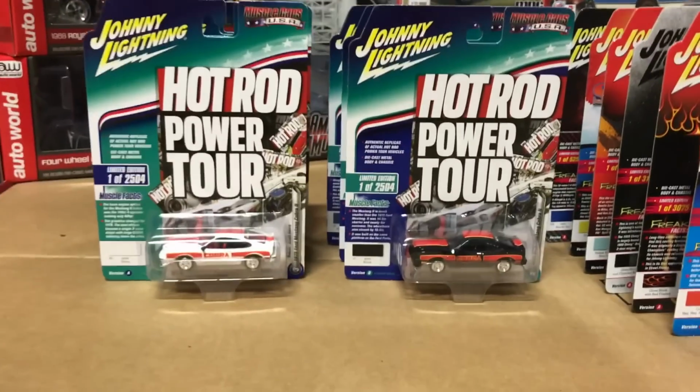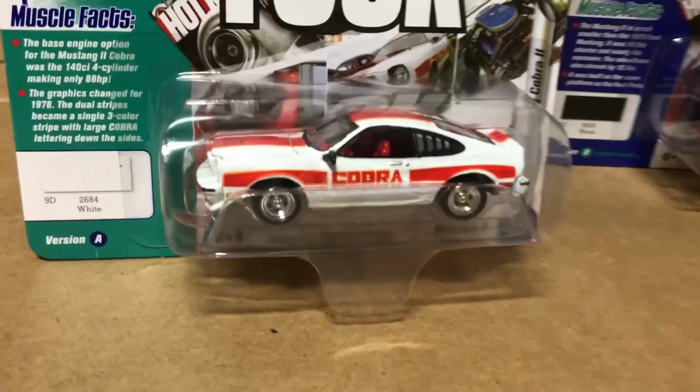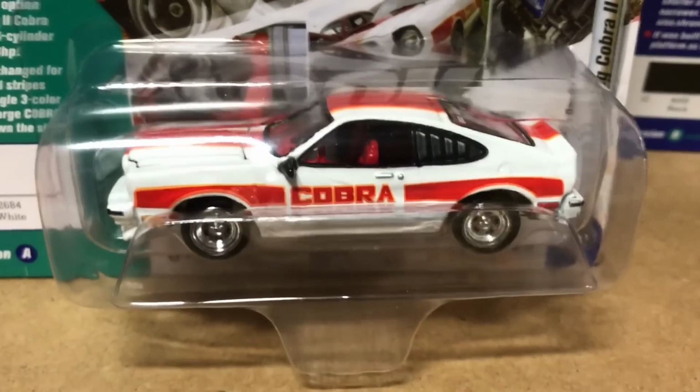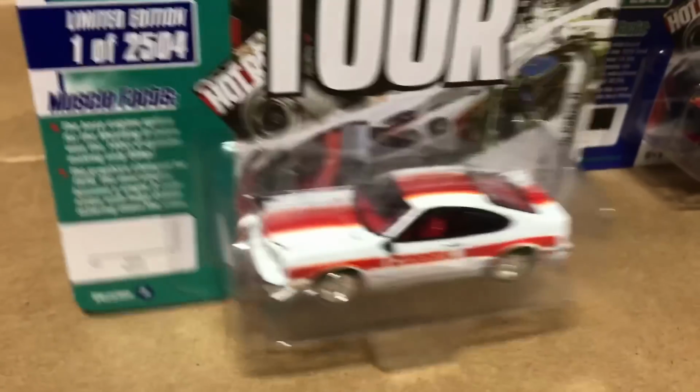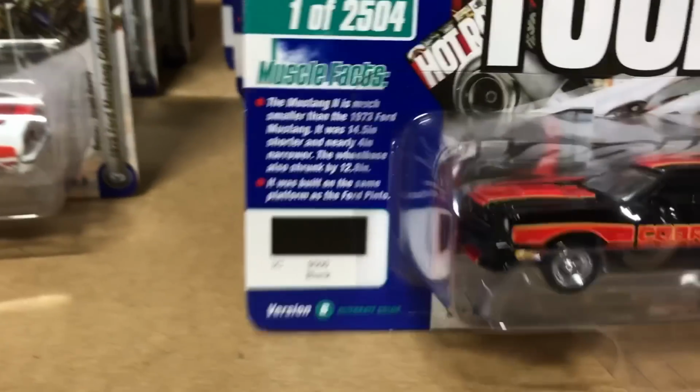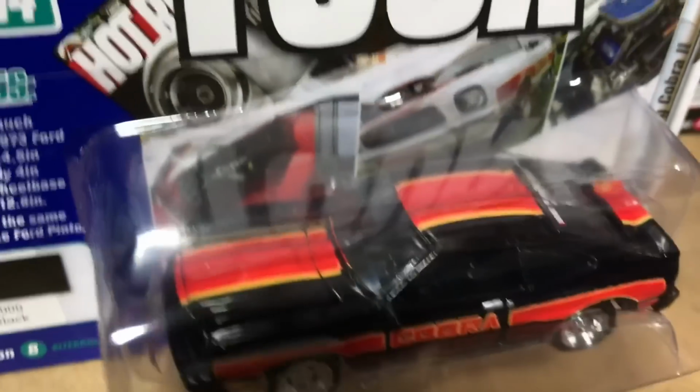And third in the release, this is a cool one, the 1978 Ford Mustang Cobra II. So this is the white and red one that was based on the actual car at the show. Super cool car, really unique. And there's a black and red variation for the version B.